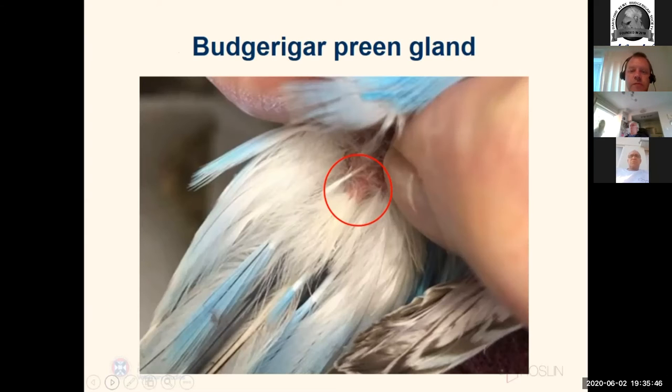And this is a preen gland. My circle's a bit off, but we all know birds have preen glands and that's where it sits.